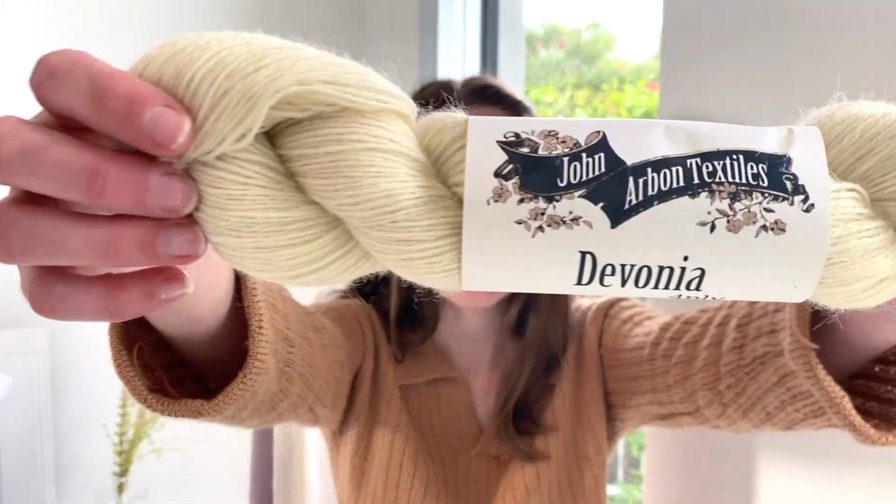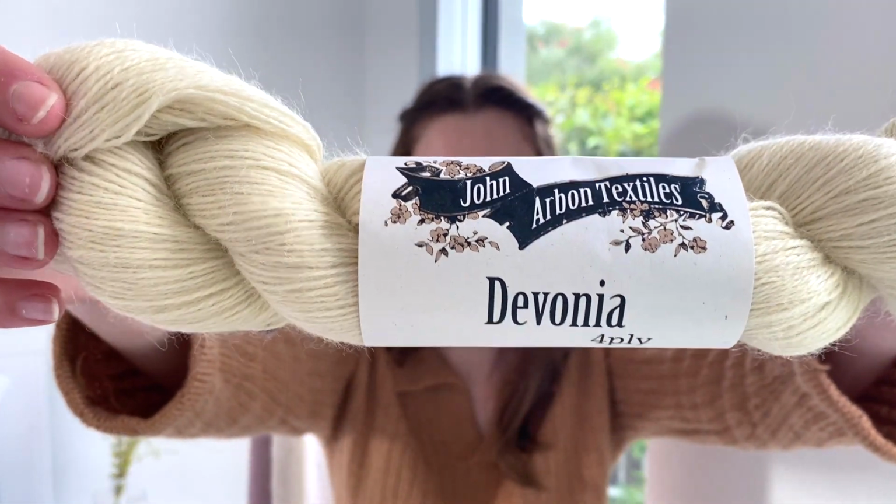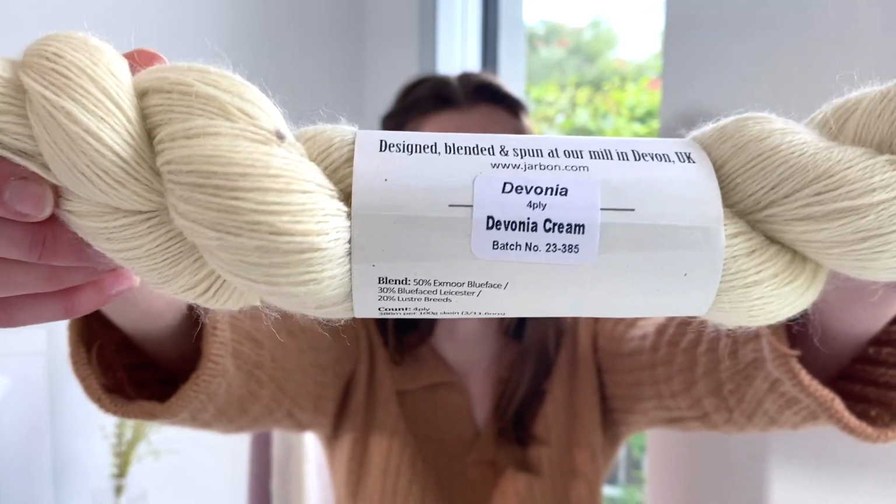So that brings us to the end of the works in progress that I have on the needles, but I do have a very exciting acquisition that I might need some opinions on as well. I do want to knit myself a cardigan and a matching clutch bag for my wedding, which is happening in March next year. And I have had to think about the yarn that I wanted to use, and I ended up getting 3 skeins of this John Arbon Devonia 4-ply yarn in the colour Devonia Cream.